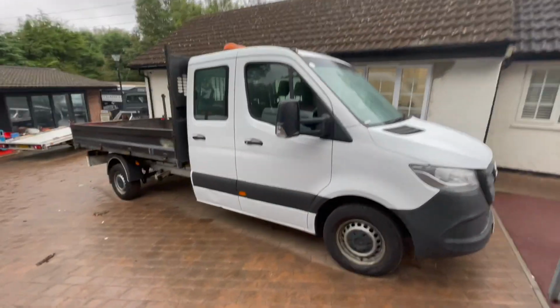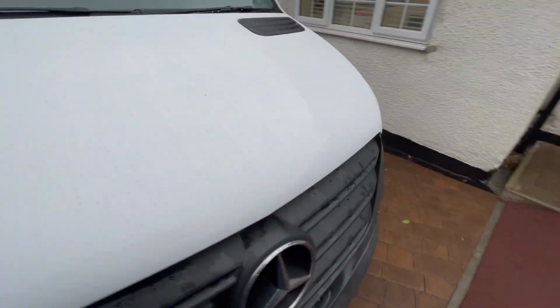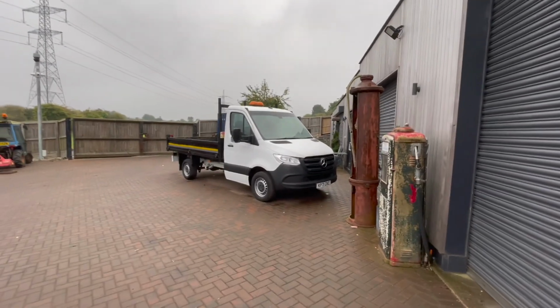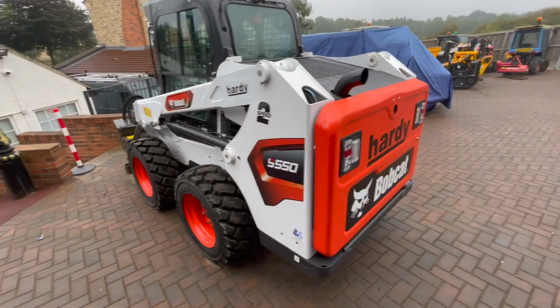Anyone wanting a crew cab pickup? There's a nice one there for sale. It's not even 3 years old with 50,000 miles on. Mercedes. I've just sold a single wheeler one. And there it is. Sold it to one of my friends. Ooh, brand new Bobcat. Woohoo! It won't look like that for much longer, will it?